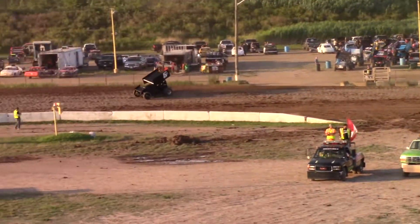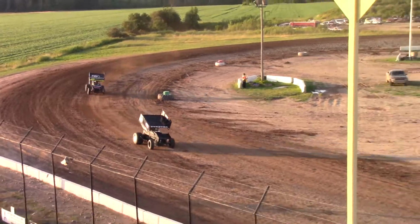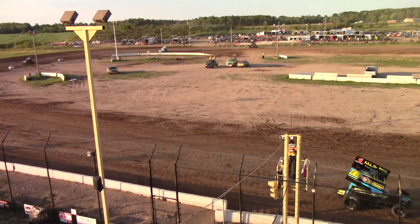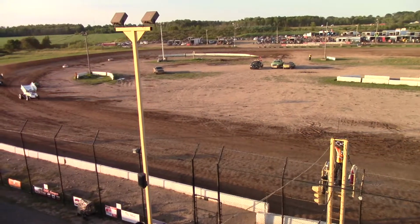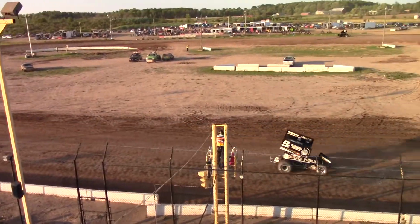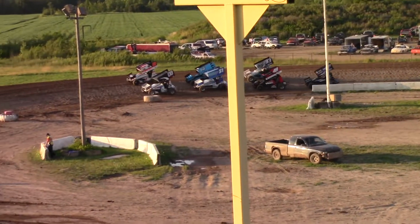Hansen, will he get there? Does he have enough time in the last half lap? In off turn number four, heat race number one. Second will be Hansen. Third, Brian Nanacope. Drivers, suit in as we get through the program.